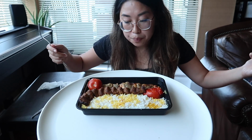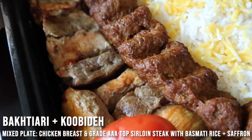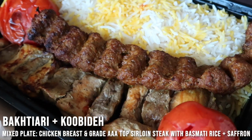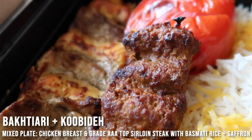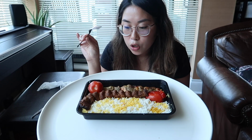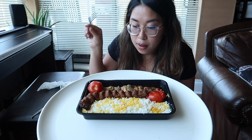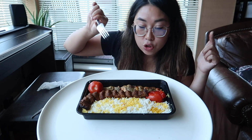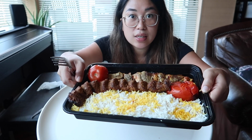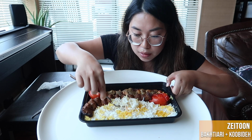I got the backyard platter, which comes with a skewer that has a mix of the chicken and then the grade AAA beef steak. But you know, I also love the kubide, which is ground beef. So I added another skewer, and the add-on came with an extra tomato. The other Persian restaurant I usually go to, which is on the North Shore, is called Casbah. But a lot of my Persian friends from elementary and high school recommended Zeitoon to me. So I'm excited to try this for the first time. Let's get to it. You got some rice here with some saffron in it.